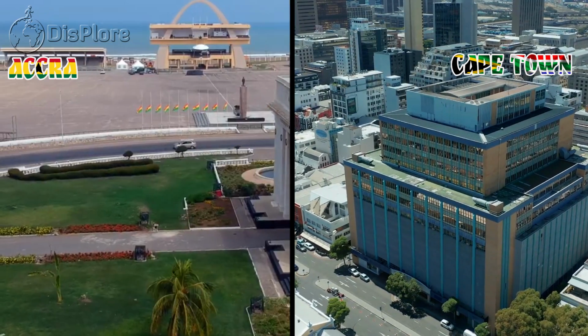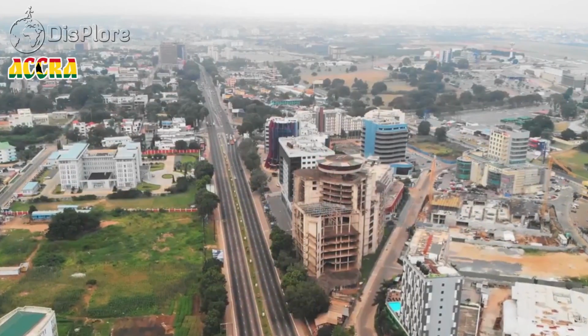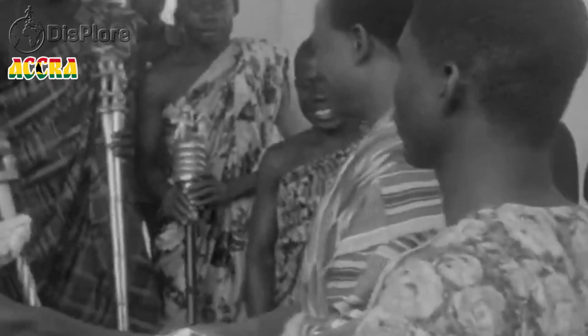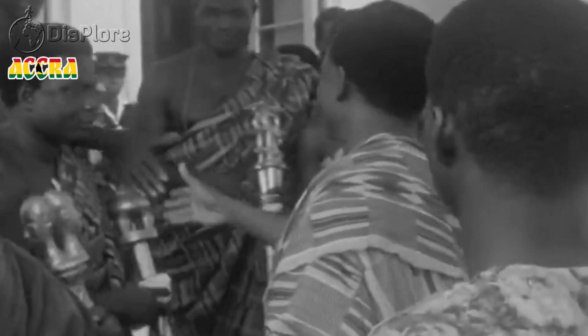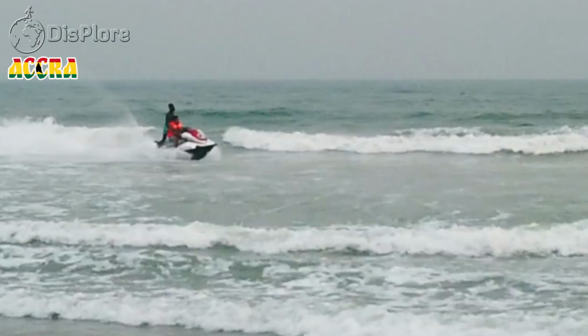Accra versus Cape Town. Located in West Africa's lush forest region, Ghana's capital, Accra, is a vibrant yet easygoing hub. This heaving metropolis was the backdrop for the birth of African independence in 1957 and continues to capture the hearts and affections of many today.